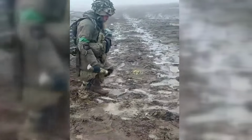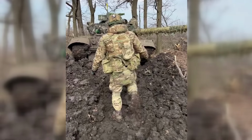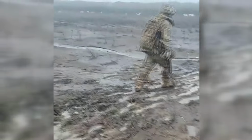Sometimes, even the weather complicates life on the front line. Due to the rains, the ground becomes muddy and turns into a swamp. This brings additional moral discomfort to the soldiers. It is especially difficult when water appears in the trenches. Heavy armored vehicles cannot pass through the dirt roads. These roads become an additional challenge for the soldiers.